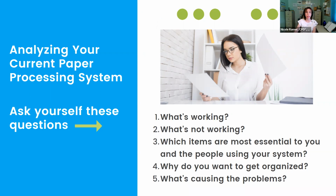Share that there. And if you have some others, your input is going to help others that are on this webinar today. So share in the chat if any of those are relatable to you, or if there's anything else that you're doing now that is working in terms of your current paper processing system.